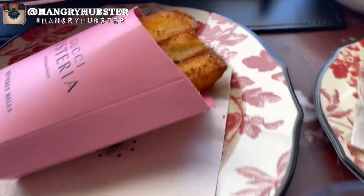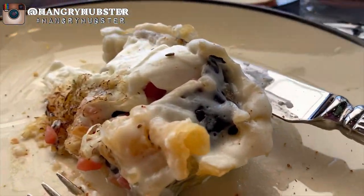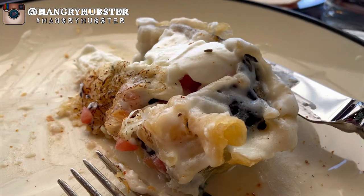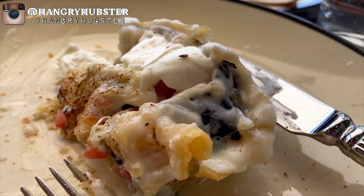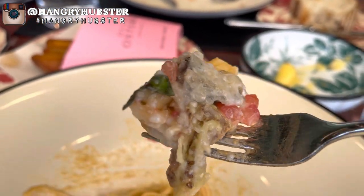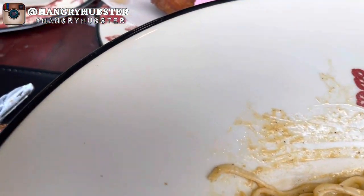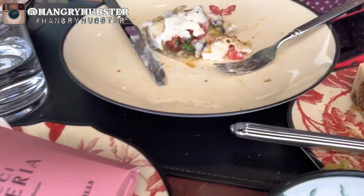Potato fries and the eggplant parmigiano. So try those three when you get here. Everything so far has been great. So good. This is the eggplant parmigiana.